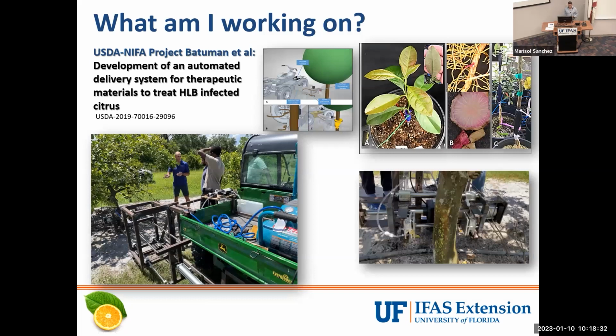And these days, as you may all be aware, growers and industry in general are excited about the permit that a company established for injecting oxytetracycline through the trunk of citrus trees. So one of our projects, with a number of other faculty here at SWFREC and in other places, is trying to automate this trunk injection so that our growers may use it to inject oxytetracycline or other potentially effective therapeutics to control HLB and other diseases.